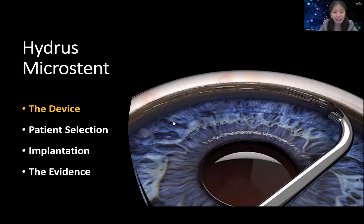I've implanted MIGS devices for over a decade, and as an early adopter of MIGS technology in Asia, I can say that in all honesty, the Hydrus is one of my favorite MIGS devices.